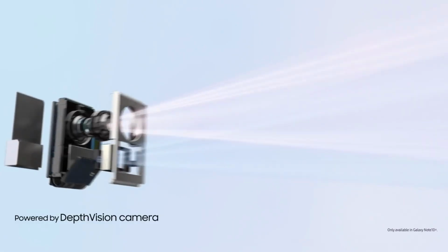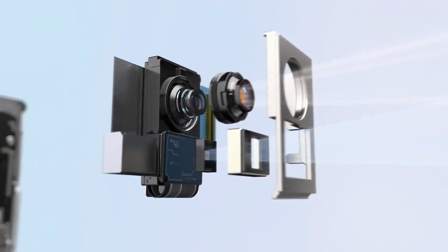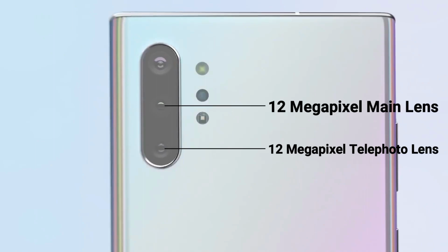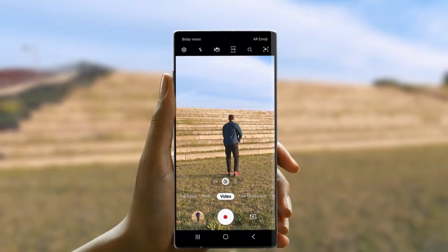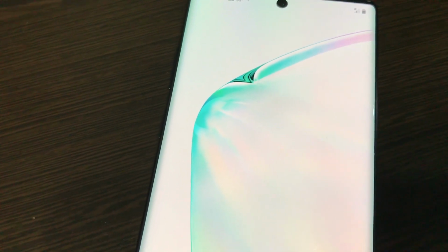Now coming to the cameras, where this phone stands out most and truly impressed me. It got 4 cameras in the back, including a 12-megapixel telephoto lens, a 12-megapixel main lens, a 16-megapixel ultra-wide lens, and a depth vision camera. Without forgetting the front selfie camera, having a 10-megapixel wide lens featuring both sizes, the normal and the wide lens.